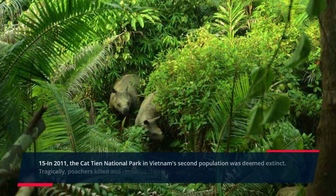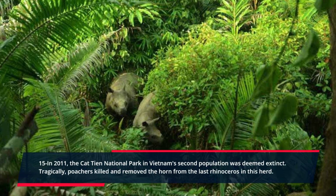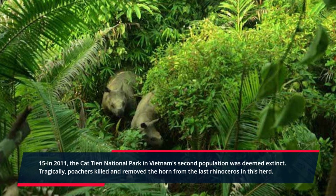15. In 2011, the second population in Cat Tien National Park in Vietnam was deemed extinct. Tragically, poachers killed and removed the horn from the last rhinoceros in this herd.